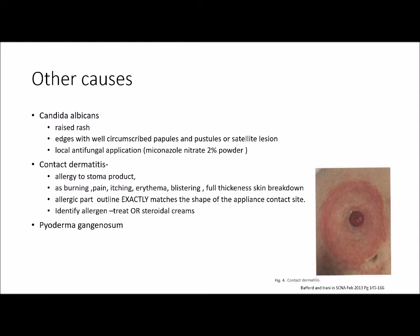The third reason is a contact dermatitis. Contact to what? The pouch material. The pouch material is lying out there. See this? Very exactly demarcated, resembling what? The pouch. So this is a sine qua non that this is basically a contact dermatitis. You compare this with the pouch coming off our skin, it will exactly resemble that product, area by area, point by point. So basically it exactly matches the shape of the appliance's contact site.